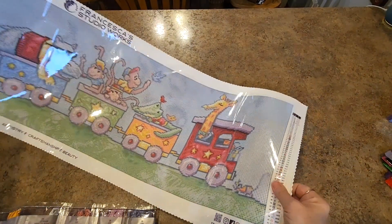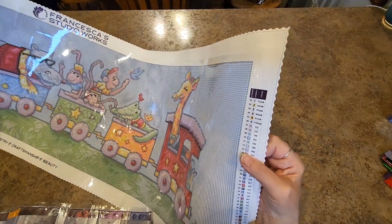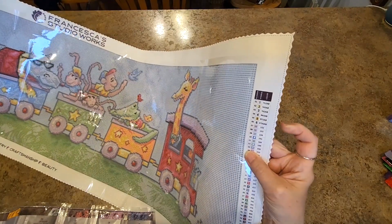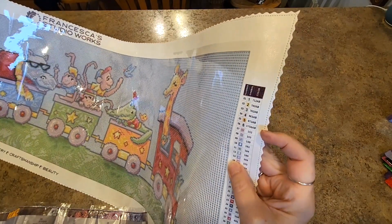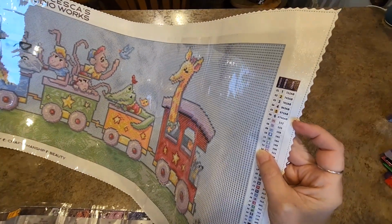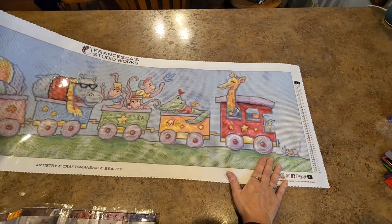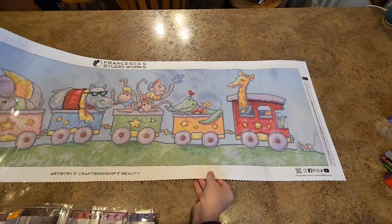I'm wrong. That's not what I'm trying to do. I'm wrong. That's the wrong color. That's not even an AB. 3756 is the mint color. I am so messed up. That's six. Oh, okay. Six. I don't know. Where's the six? The mint. Where is it?